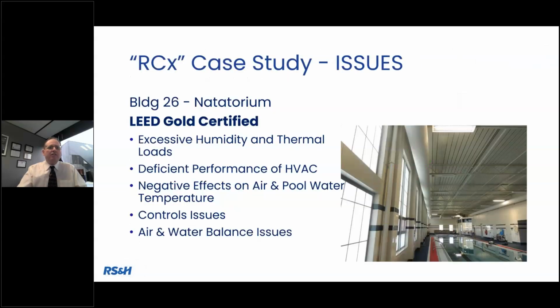Small case study. This is real world. I'm not going to name the public client or the agency, but this was a natatorium, a very specialized natatorium. It wasn't just for recreational swimming. This was a scientific application to test people within various pools and whirlpools. They were having all sorts of excessive humidity issues and thermal load issues. The HVAC throughout the facility was poor.